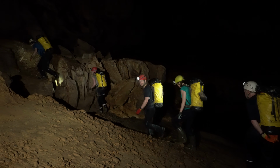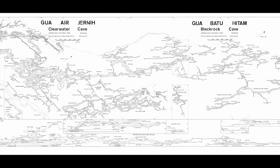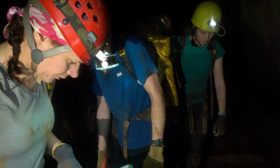In addition to these connection efforts, there were a couple of exploration camps in Clearwater Cave near the Clearwater-Black Rock connection area. A very large trunk passage was discovered heading into a blank space on the map. Another steeply ascending fissure was also explored, and both of these areas were left with strong airflow, but requiring technical lead climbing to continue.